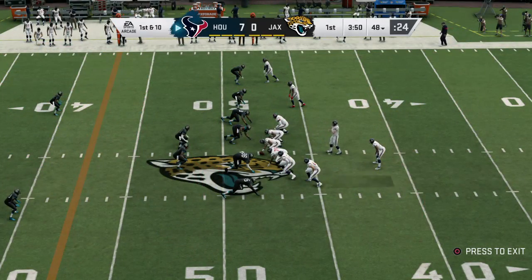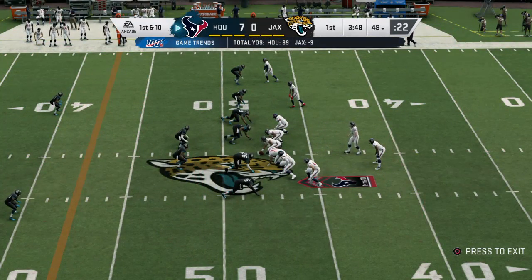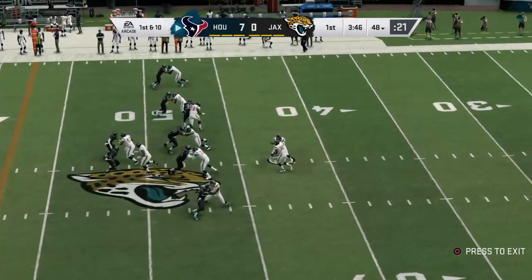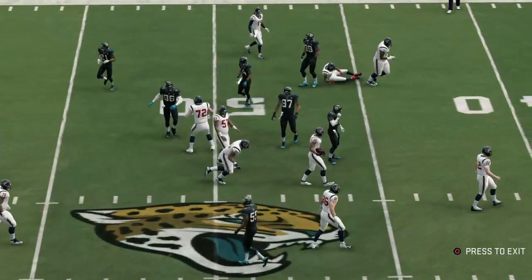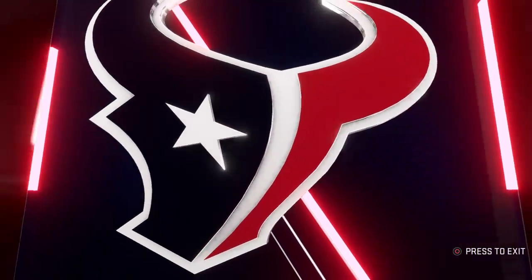Luck going to bring him up 1st and 10. And he's a perfect 5 for 5 here to begin the game. On 1st and 10 is Connor. Just a yard on the 1st down carry, so it's 2nd and 9.